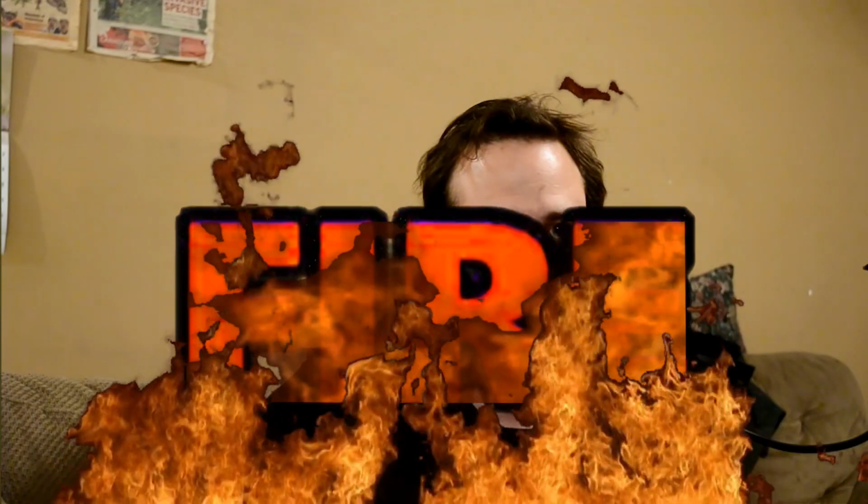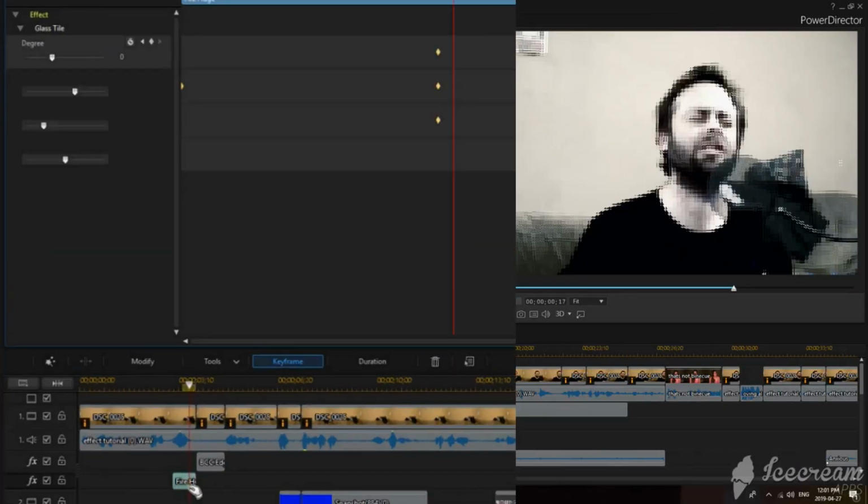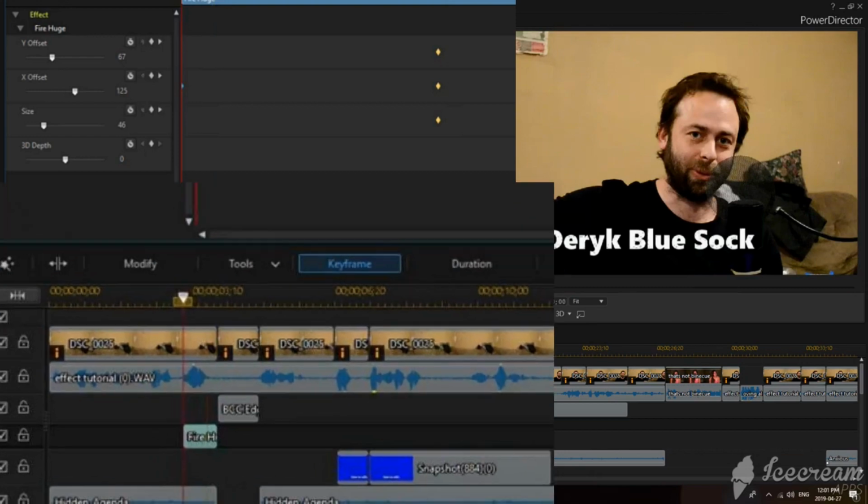Boom. Filters are effects built into your software that you can use to add color, texture, broken glass, or fire. Fire. So fire, yeah. This is just a quick way to get a haircut. Creative.